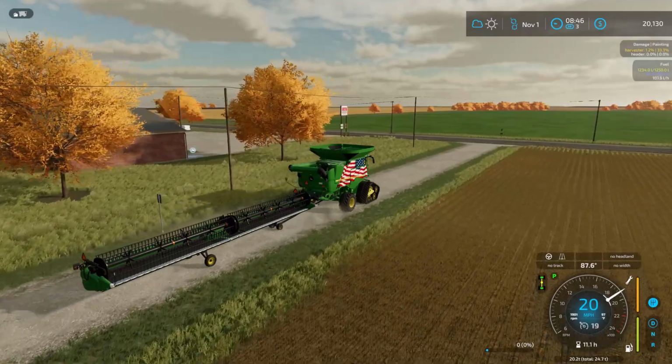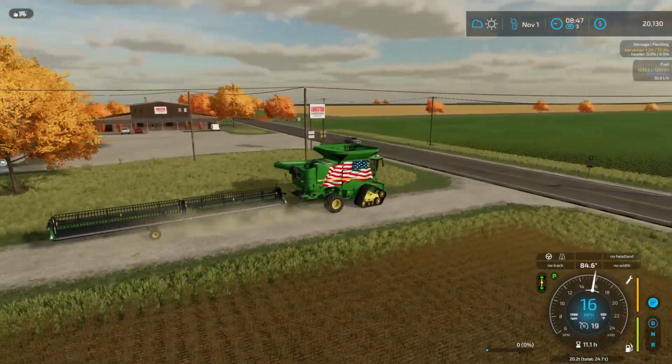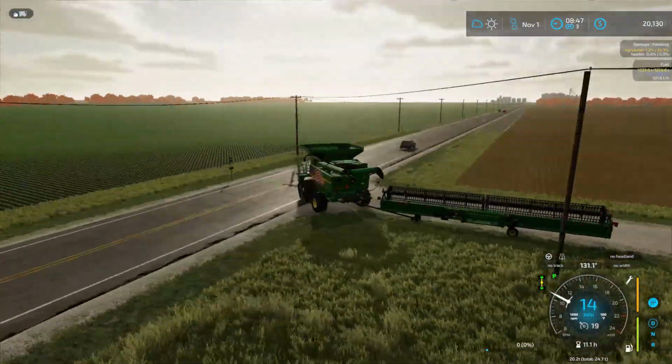It had a work speed of 11 miles an hour, so it just did not feel realistic. I don't like using cheat mods. I don't think most people do.